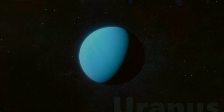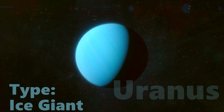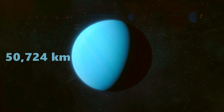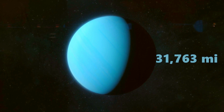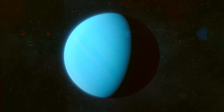On to the seventh planet, Uranus. Uranus is an ice giant type planet with a diameter of 50,724 kilometers, or 31,763 miles, making Uranus the third largest planet in our solar system.